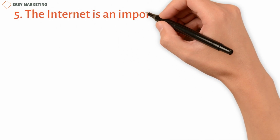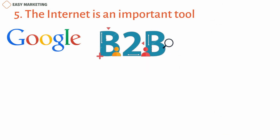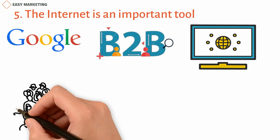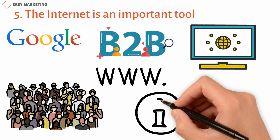5. The internet is an important tool. A Google study found that 89% of B2B buyers look for answers on the internet before talking to a sales team. If a company's marketing tools don't include a clear and informative website, they miss out on a large part of the people who could be interested in their products. But having a website isn't enough on its own. Possible buyers need to see that the information they need is easy to find.